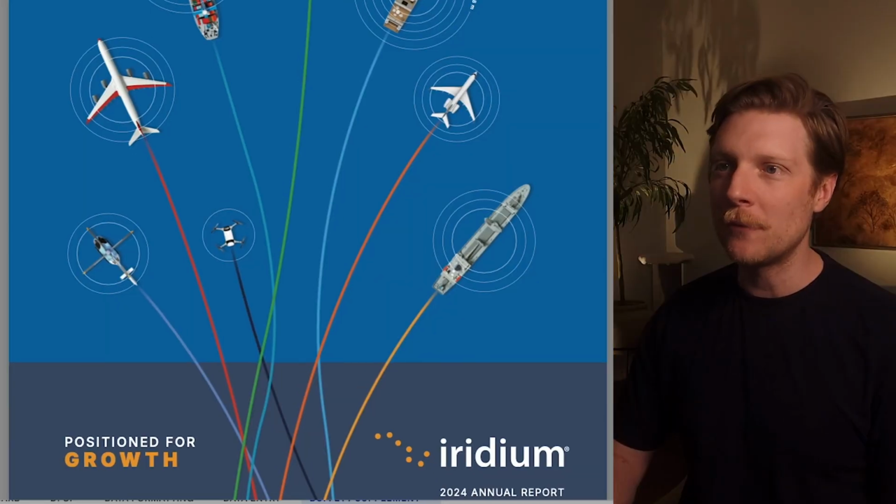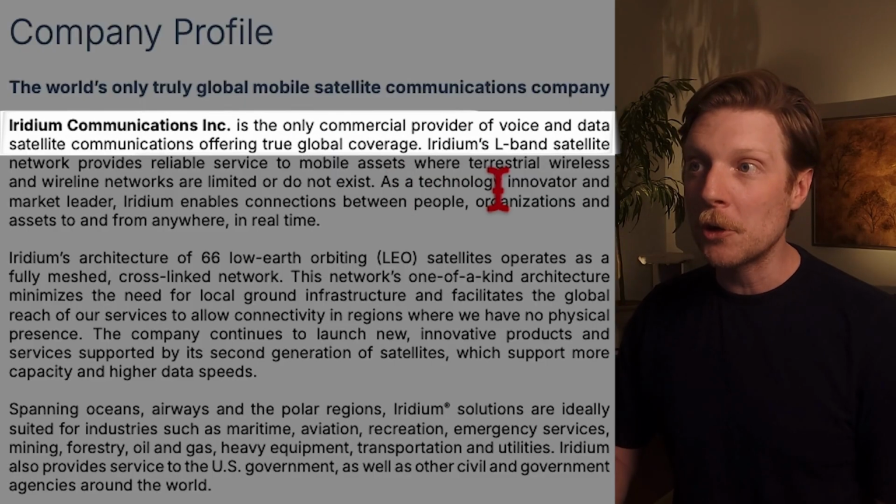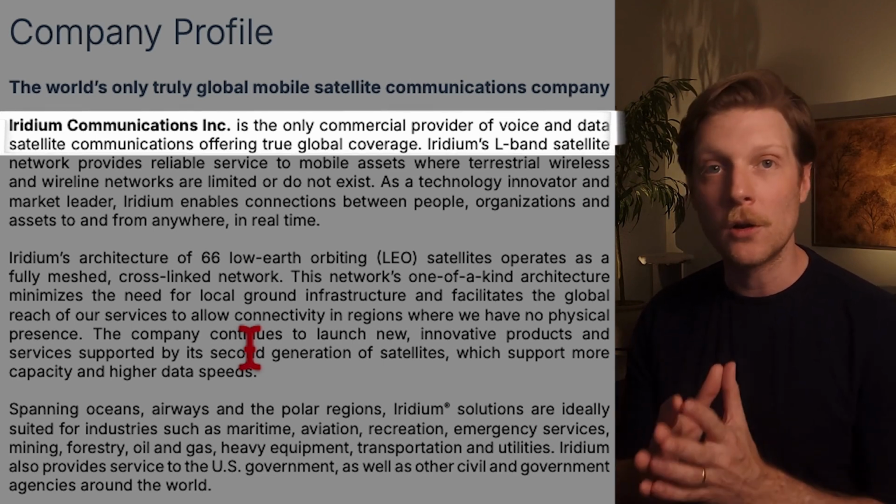To answer this first one, capital expenditures and depreciation, I can see what is it that Iridium does? What is their business model? So from their 2024 annual report, you can scroll down here to the company profile. They are the only commercial provider of voice and data satellite communications offering true global coverage. So that's why they have a lot of capital expenditures. They got to put satellites into space.